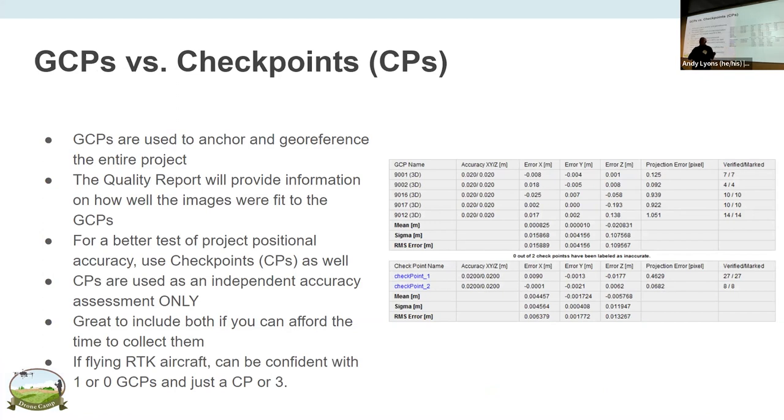That's to be distinguished from checkpoints, which you can reserve some of your GCPs, not use them to georeference with, but use them only for validation. So let's say you have 10 GCPs, you give it 7 of them, and you have it use them to georeference the project, and then you give it 2 more and you say, these are checkpoints, not GCPs. Just tell me how well they match the model you came up with. And that'll give you a better measure of your absolute accuracy because these weren't used to position the project. These are only used against it to see how good the project fits. Next.